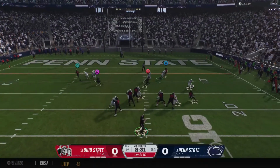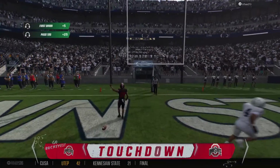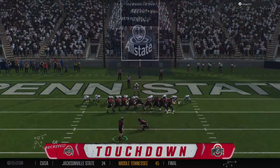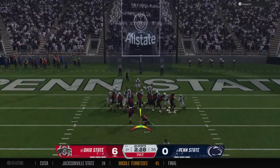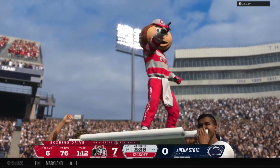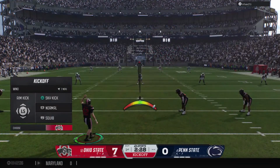From inside the red zone, they're looking to throw. Pass caught. Can he get in? He makes it to the end zone. Touchdown, Buckeyes. And Kirk, how important is that to get off to a positive start, to draw first blood in a rivalry game like this? Well, Chris, as you know, in a rivalry game, there's so much emotion. So to be able to put a touchdown on the board first just sets the tone for a big day.